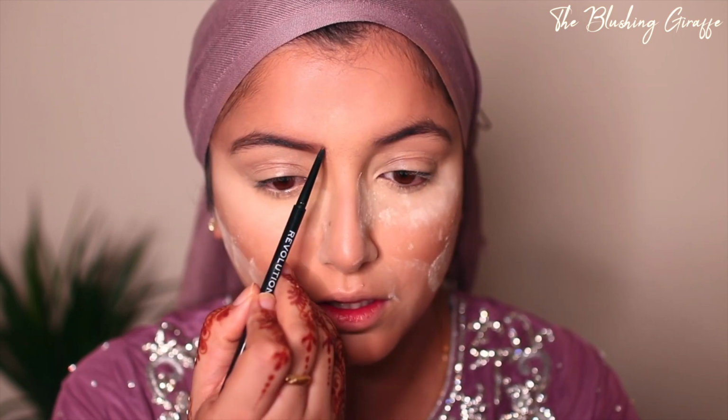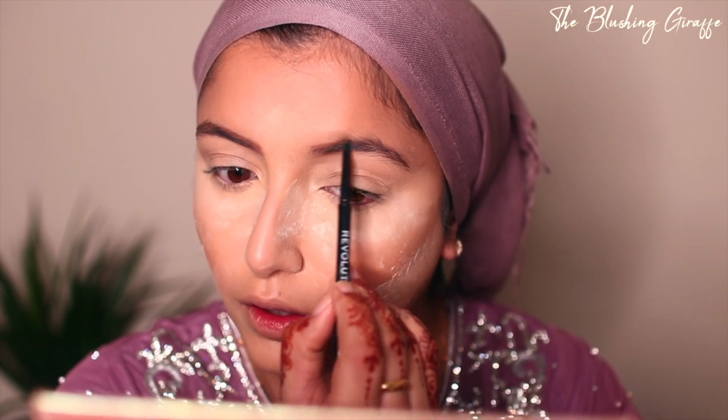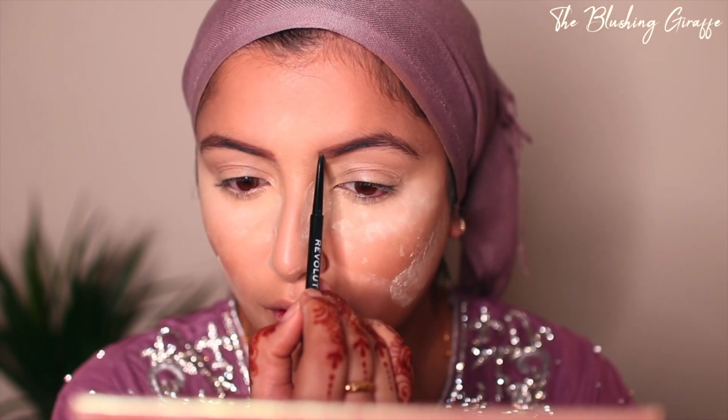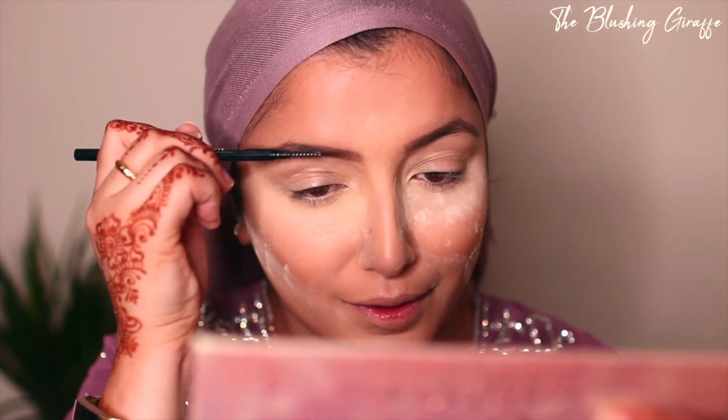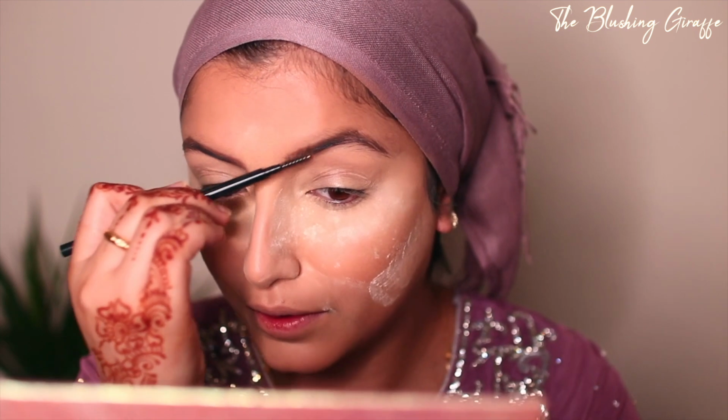Now my brows, I used the cheap pomade and then I went over it with my Revolution Pro microblading pencil. I'm just trying to define them but not make them too strong. I'm not having the best time with my brows at the moment. They go through phases.